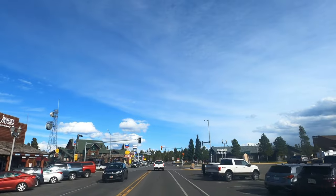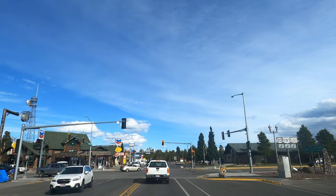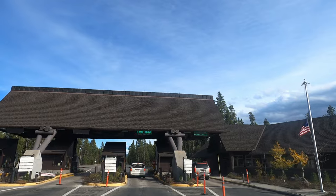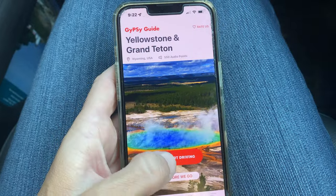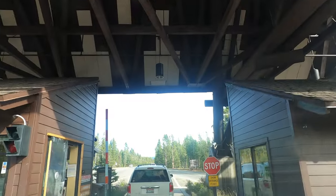So that's a quick look at West Yellowstone, our home base for the next few days while we explore the national park. Right now we're going to head back into the park and look around the Madison and Norris areas. We love to use the Gypsy Guide app, no matter how many times we've visited. It gives you so much good information.